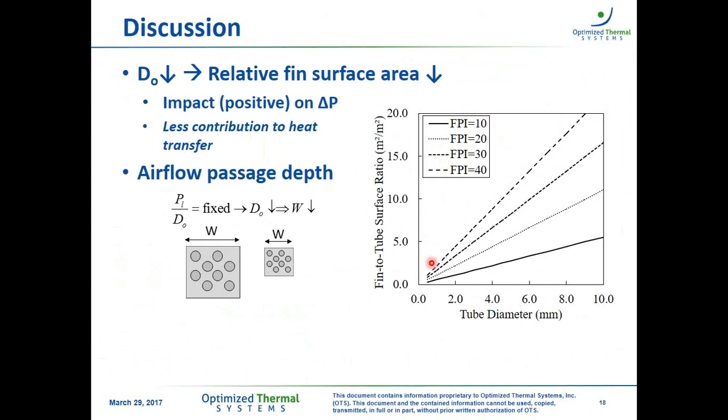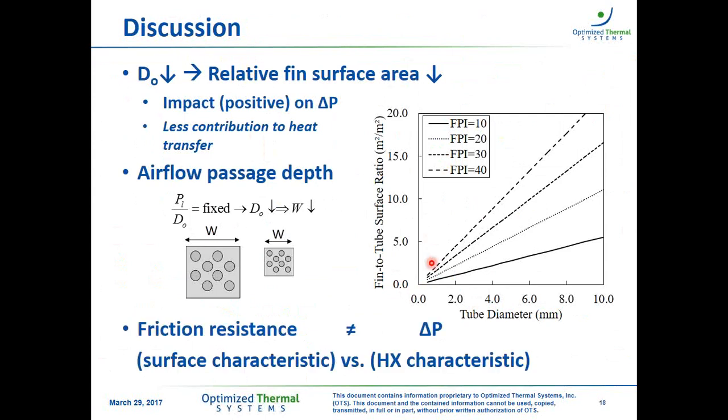Another thing to consider is as we reduce the tube diameter for constant pitch ratios, the airflow passage depth actually reduces as well. So this can reduce the flow resistance by just reducing the path to which the air has to flow. And this is all to say that the friction resistance, which is a surface characteristic, is not equivalent to pressure drop, which is a heat exchanger characteristic. So again, we can balance out the heat transfer coefficient and the pressure drop and get benefit on both.